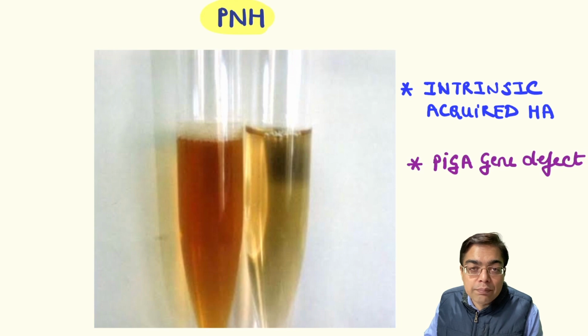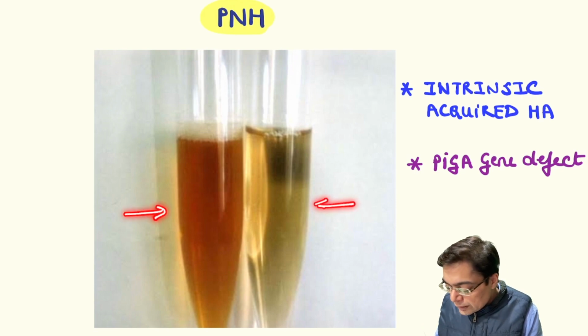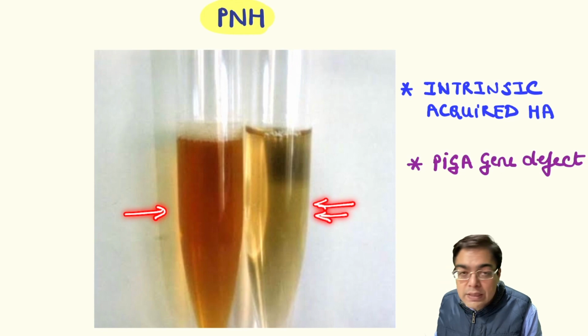The first urine sample, therefore, that is passed by the patient happens to be dark colored, classically described in your questions as tea colored urine. So what you are observing over here on the left side is an example of a tea colored urine, and the sample on the right is an example of a control sample.